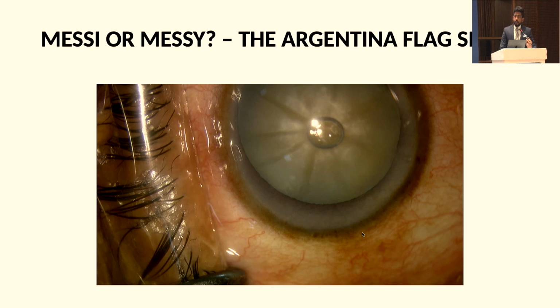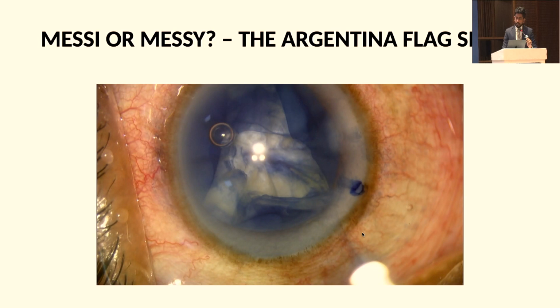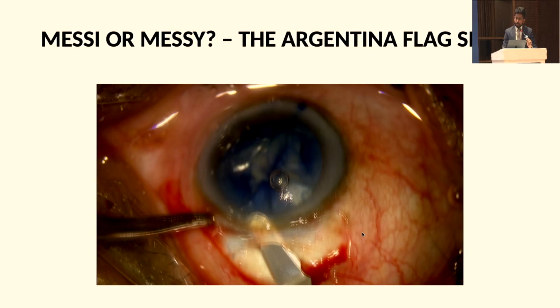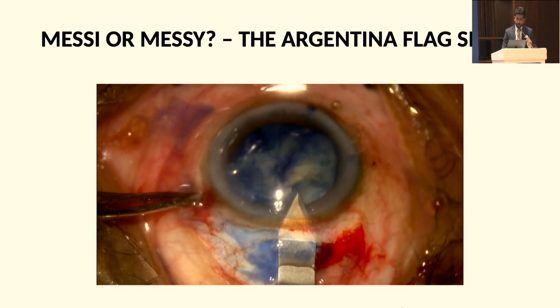Here we have a resident who inadvertently ruptured the capsule. You can see that after applying the dye, there's an Argentinian flag. So what we did, we continued with an SICS. We just entered the anterior chamber, formed the AC with some amount of sodium hyaluronate, and delivered the nucleus using the anterior capsule rim as a scaffold.